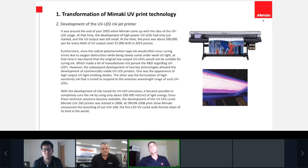Furthermore, since the radical polymerization type ink would often incur curing errors due to oxygen obstruction while being slowly cured under weak UV light, it was feared at that time that the original low output UV LEDs would not be suitable for UV curing, which made a lot of manufacturers not pursue R&D regarding UV LEDs. However, Mimaki pushed forward. The subsequent development of two key technologies allowed the development of commercially viable UV LED printers. One was the appearance of high output UV light emitting diodes. The other was the formulation of high sensitivity ink that is tuned to respond to the emission wavelength range of such UV LEDs.